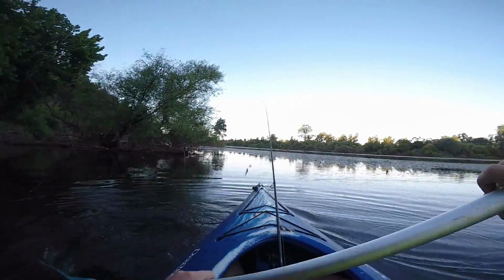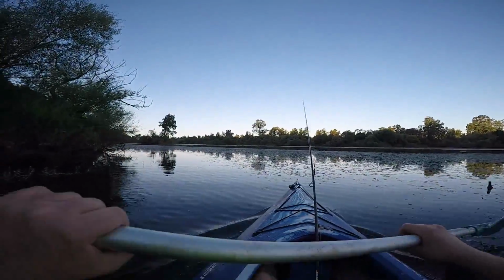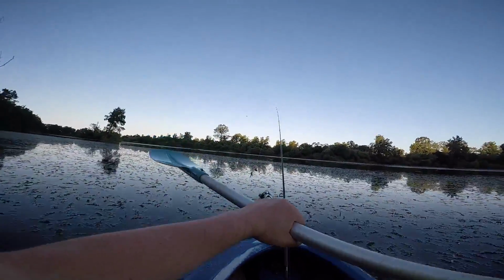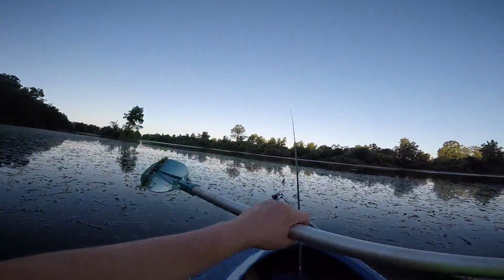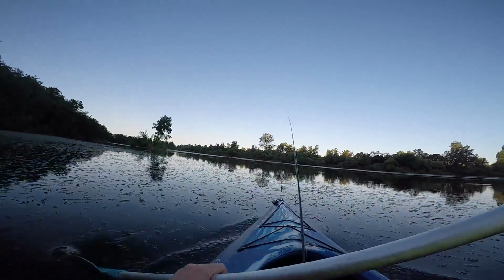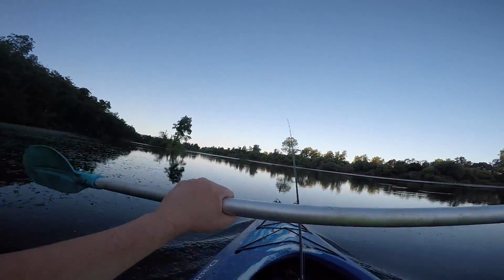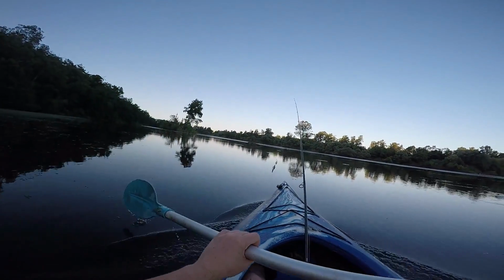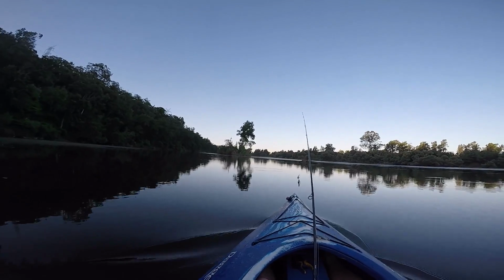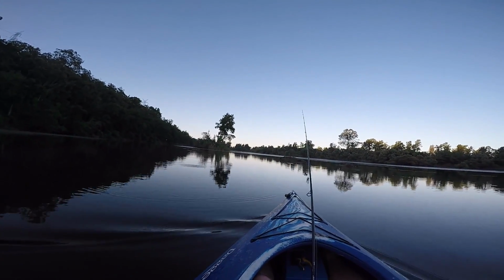I'll try out here. I can see this big log in the water out here. It's not very deep out here, guys. It is in spots, but in other spots, out in the middle of the river, you can stand up knee deep. So the bass are everywhere around here. See if I can get one off this log here. Bring it straight across the middle there. There's big bass hanging around underneath this.